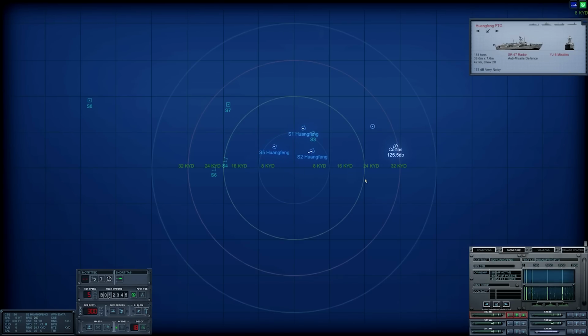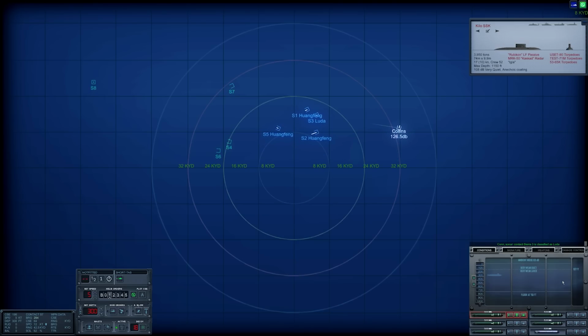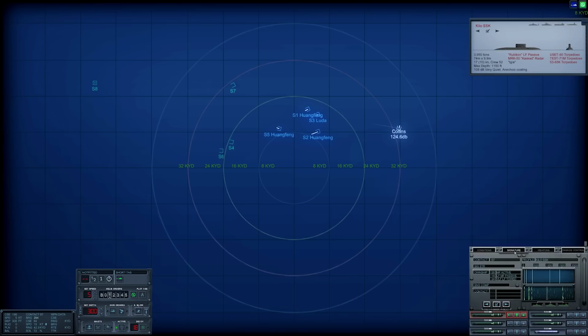So this is fantastic. So Sierra 3 here is probably going to be another Huangfeng. Sonar, no, it's a Luda. Sierra 3 is classified as escort. Quickly ID the rest. We're below the layer at the moment too. We do have a layer. It's at 157 feet. It's a weak layer and a weak duct, but we are in a column, so hopefully they didn't detect us coming in. Even if they did, there's not a lot of boats that have capability here of actually harming us. So, signature. Let's see what we've got on the surface for the rest.